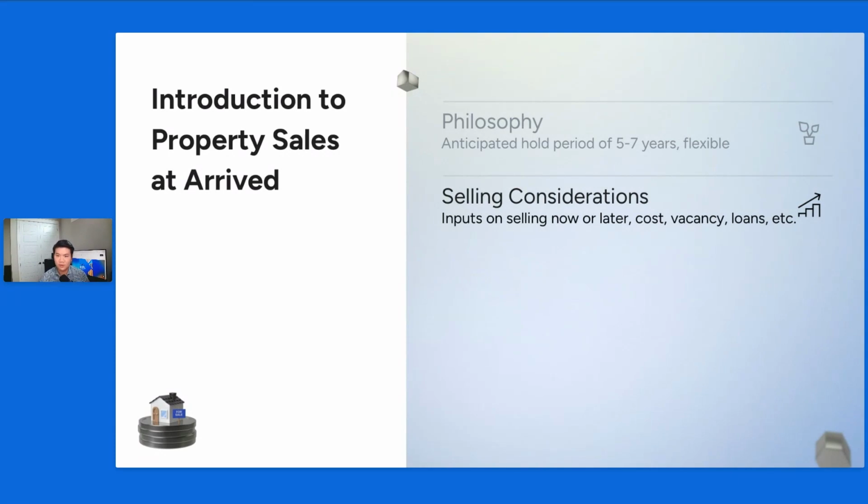And Jeff will show you an example later where Centennial and another property were kind of the original test subjects, and one went one path and the other went the other. So he'll go through that.